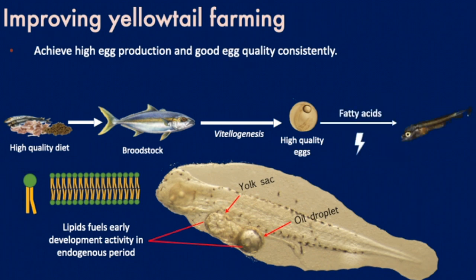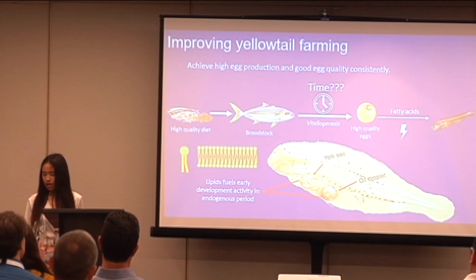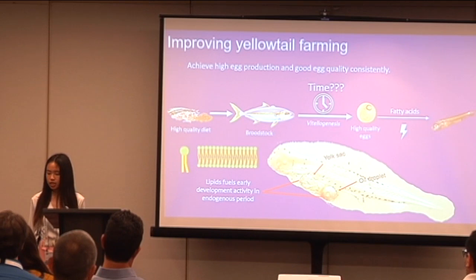However, there is a gap in the research where we don't really know when to start feeding this high quality diet. Identifying this duration will give producers a more precise timeline of when to expect to see changes in egg quality resulting from a diet change. This information will be very helpful to evaluate potential new feeds for broodstock.